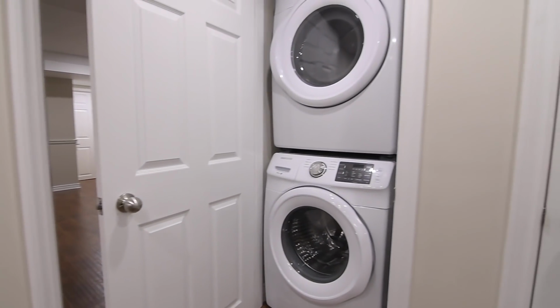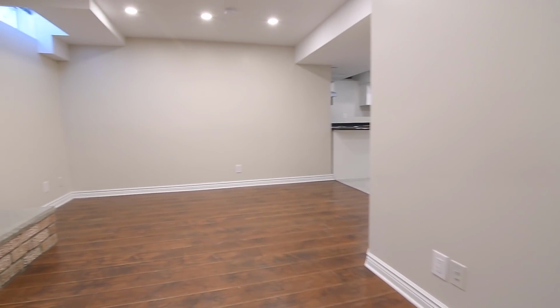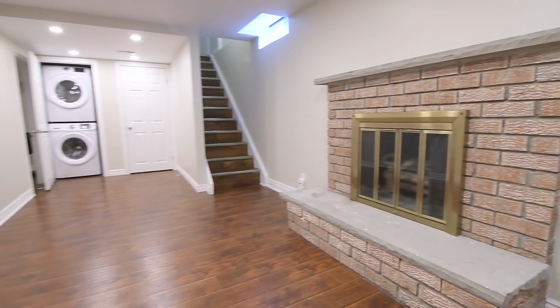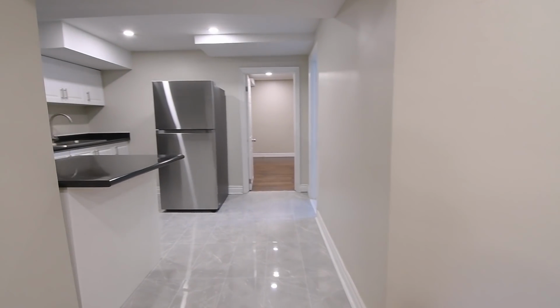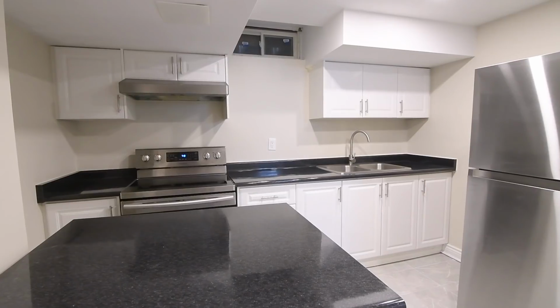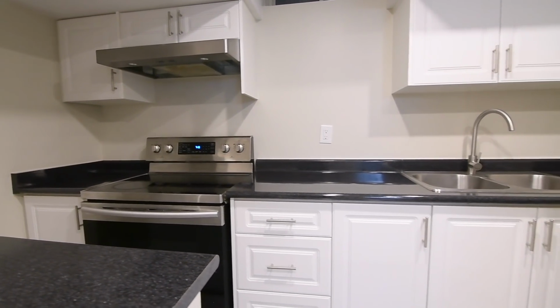Featuring a laundry area with a stacked front-load washer and dryer, and with a storage closet right next to it. This very spacious apartment showcases a family room with a brick fireplace that can be combined with a dining area, a kitchen with polished floor tiles, a peninsula with seating, ample cabinetry storage, as well as a stainless steel fridge, double sink, and a stove.